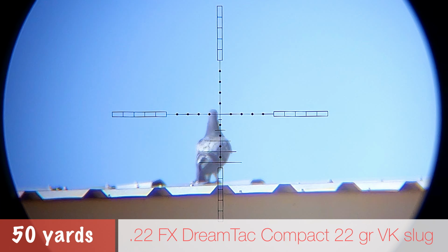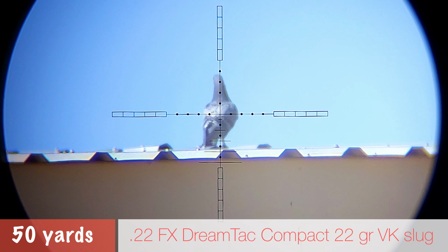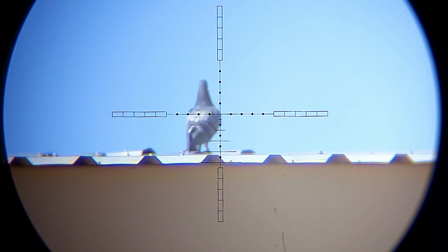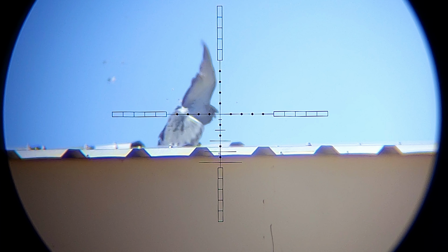This is the first pigeon of the day. I was able to stalk within 50 yards and make a nice offhand shot. And he went down with one shot right off the other side of this awning.